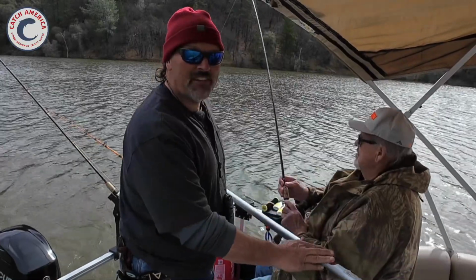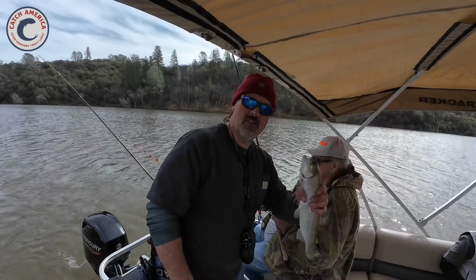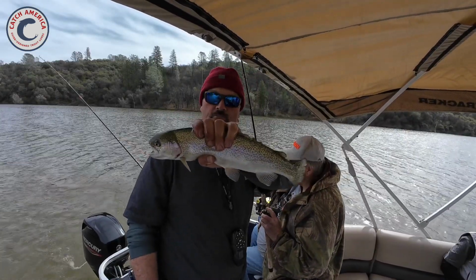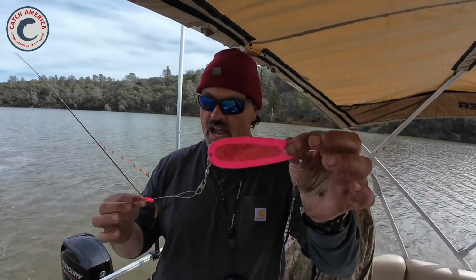Whoa. I don't have to tell you what he was biting on. I'll show you. So there's the fish. I'm going to put him in the fish box. So here's what we got that fish on. 4-inch pink fisheye right there.